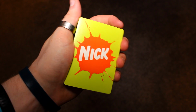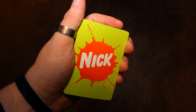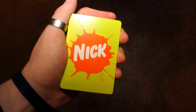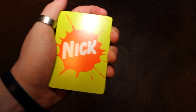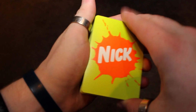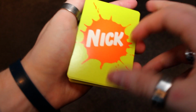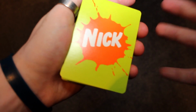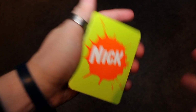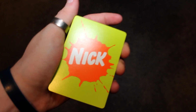Okay, so we're going to start off with the back design. First off, we can see it has a mint kind of green, dark bogey green on the background because they went with all the slime colours, and then it has a big splat of paint saying Nick for Nickelodeon. It is a one-way back, which means if you flip it around, it does have the opposite way, which can be a pain in some cases, but to be honest, it's just a childish deck, and that's why I wanted to review it. Let's have a look at the Jokers.